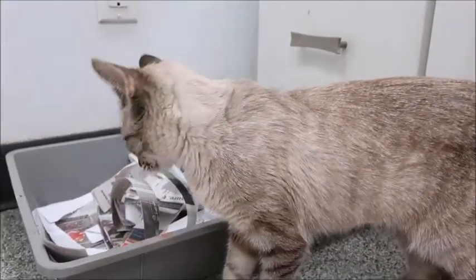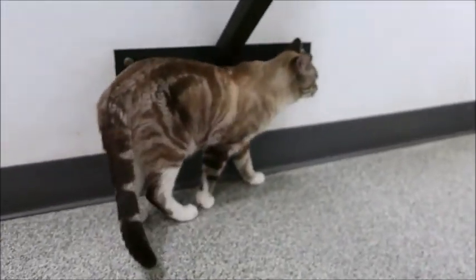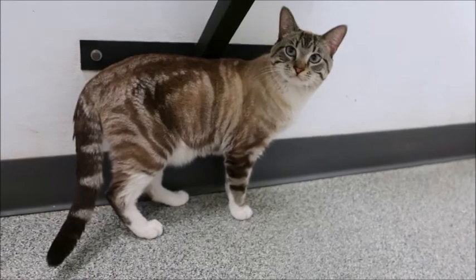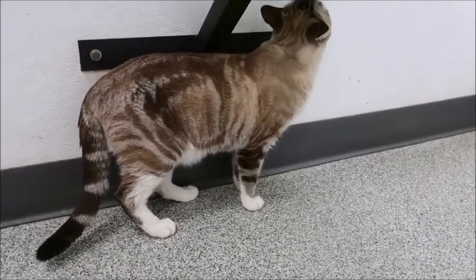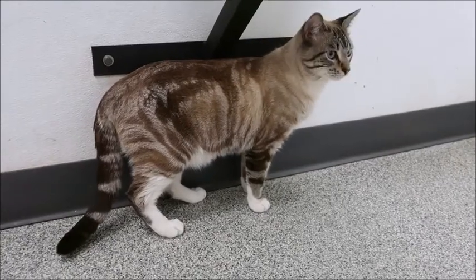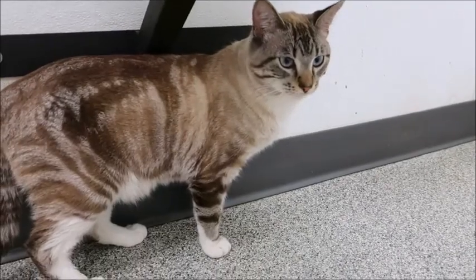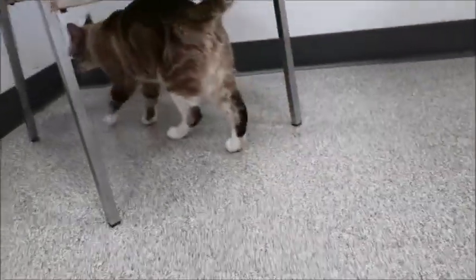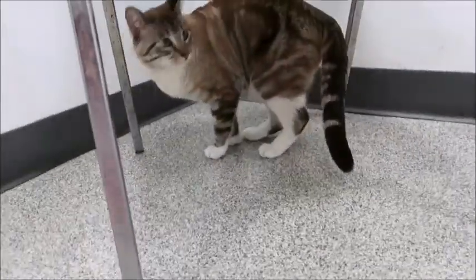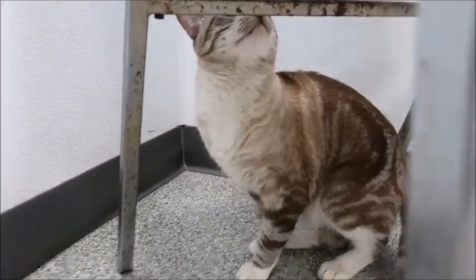Hi, pretty girl. And this big guy here, look at this handsome hunk of man. This is Silas. Oh, my gosh, you are gorgeous. Look at those markings. And he is also a Siamese mix. He has more of a grayish blue eye. Come here, honey. Come here, baby. Come on. Hi. Show them how handsome you are.